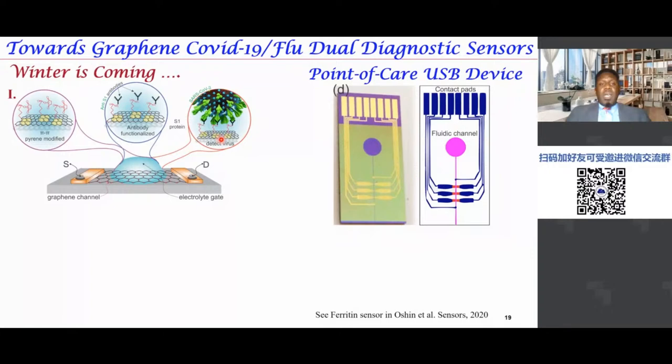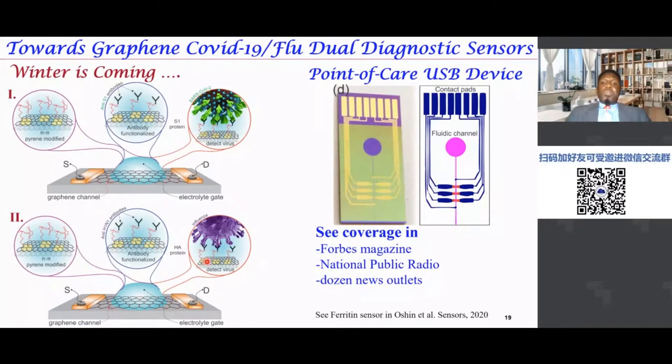And the wonderful thing about this kind of platform, other people are doing similar platforms as well, is that you can also just change the antibody, and then you can also sense the flu. So with this kind of platform, you can do multiple diagnostics for both the coronavirus and the flu all on the same chip.